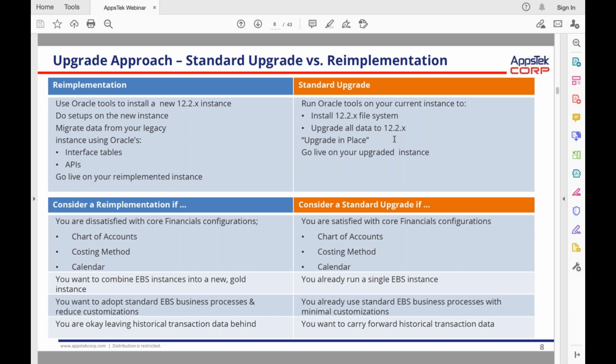If you're currently on 11g, it makes sense to do a DB upgrade and then the application server upgrade, or your EBS release upgrade. Or if you're currently on 12.2, the database upgrade can be done at a later stage as well, because 12.2.9 or 12.2.10 is going to be supported on 12c.